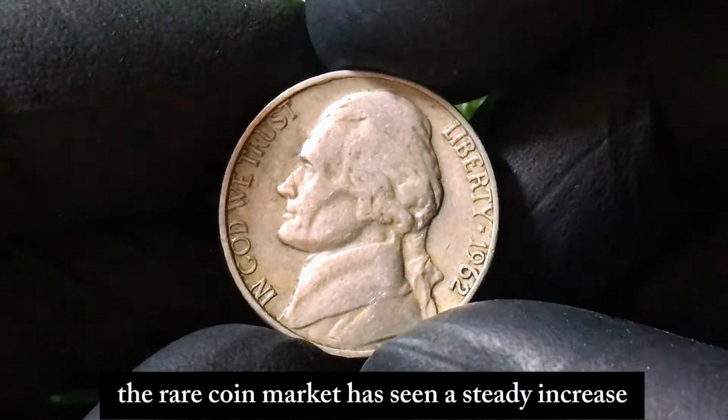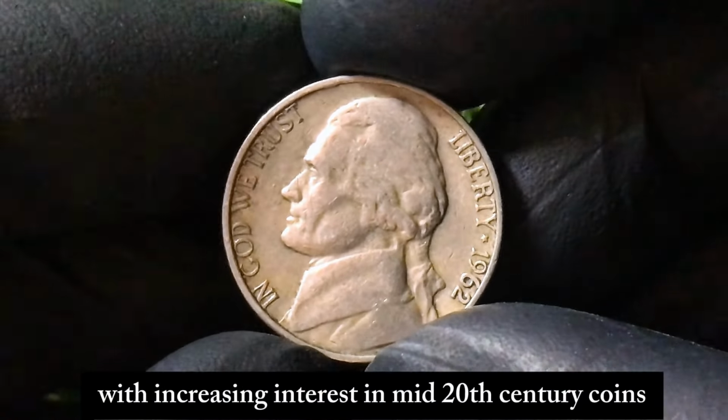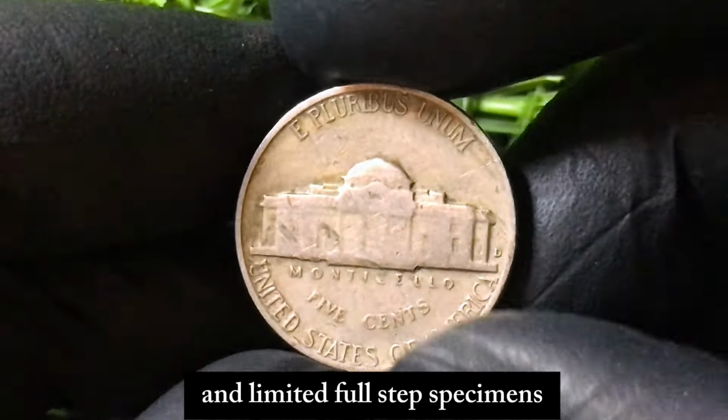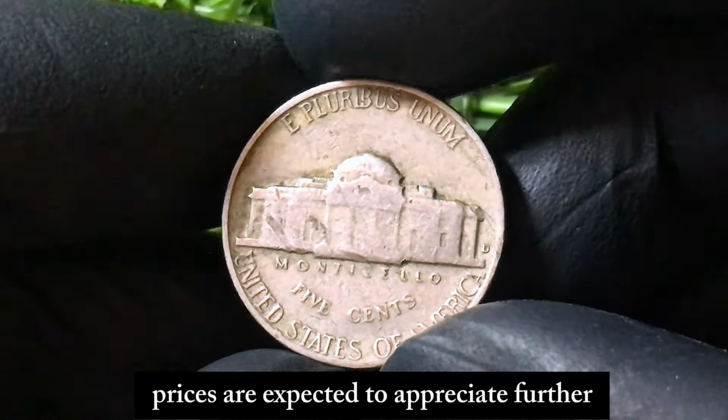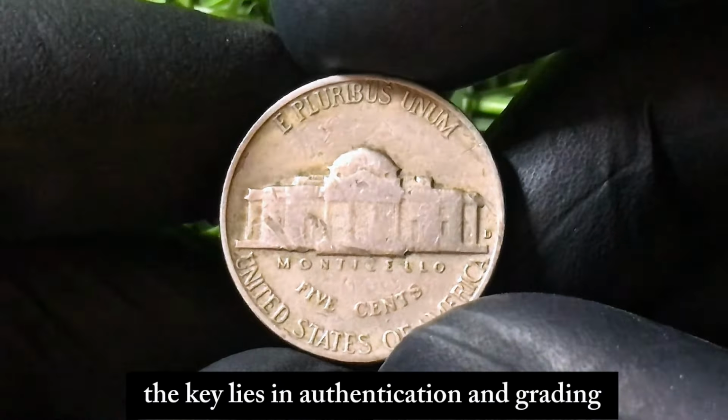The rare coin market has seen a steady increase in high-end Jefferson nickel sales. With increasing interest in mid-20th century coins and limited full-step specimens, prices are expected to appreciate further. For investors, the key lies in authentication and grading.